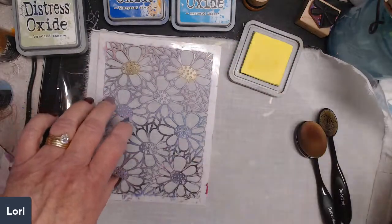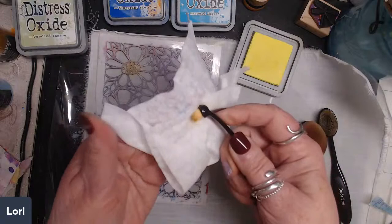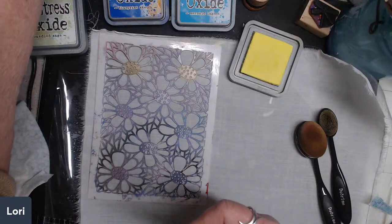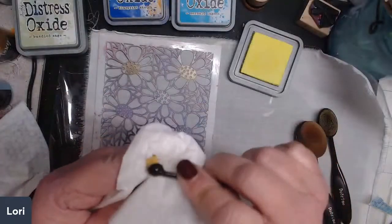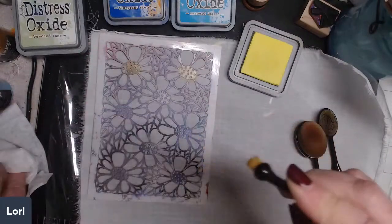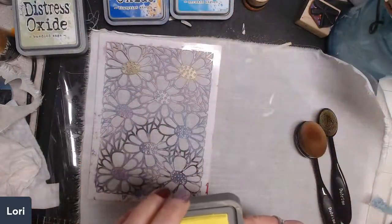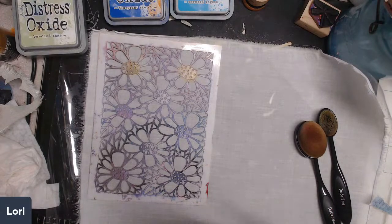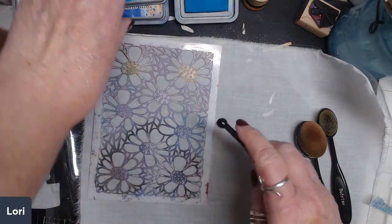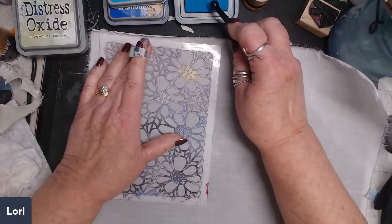All right, now my baby wipe is damp, and I'm going to use that to clean some of that yellow out. And then I'm going to take some of my napkin, and they're not really wet. Now I'm going to do blue flowers. Thank you, Dawn. All right, so let's put that aside. And I'm going to start with the lighter. I think I'll put the lighter on the outside edge.